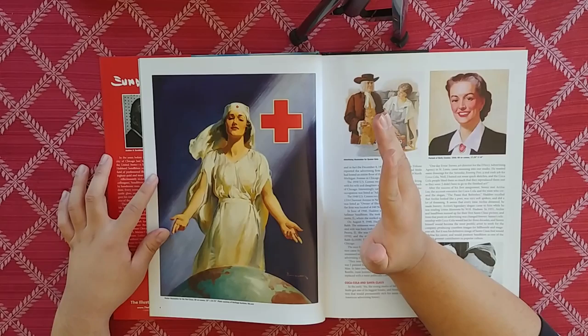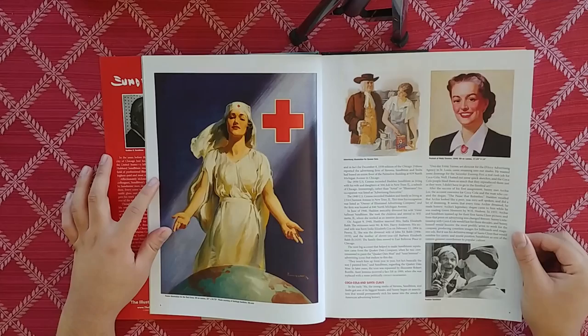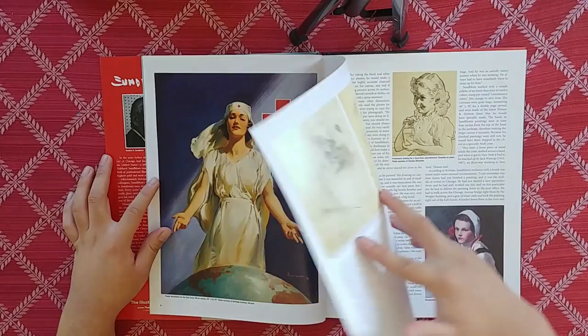Look at this, man. We have a lot more to come, but suffice to say, Sundblom knew what he was doing. Here we go. Oh, it's the Quaker Oats guy. Yeah, Betty Crocker. So you can see he did a lot of advertisement illustration.